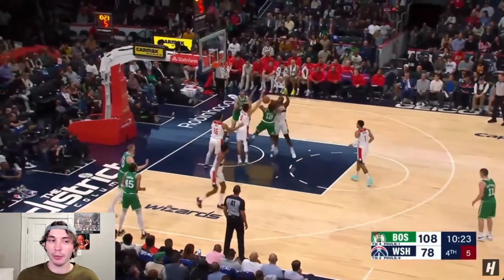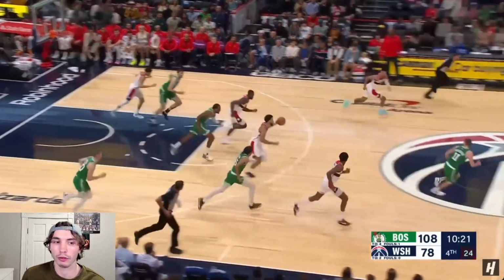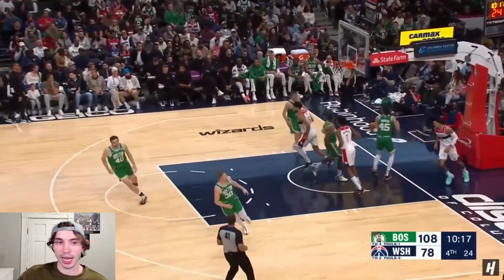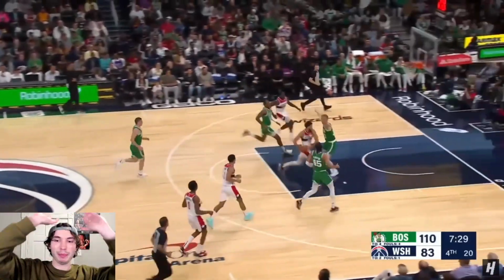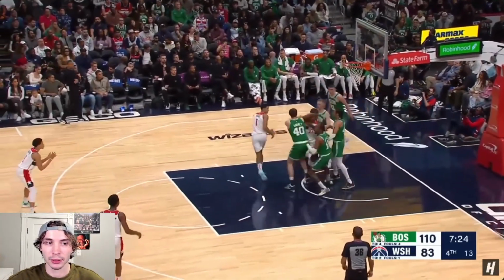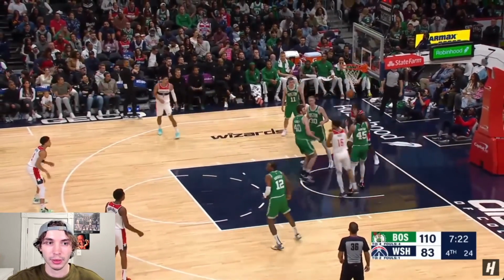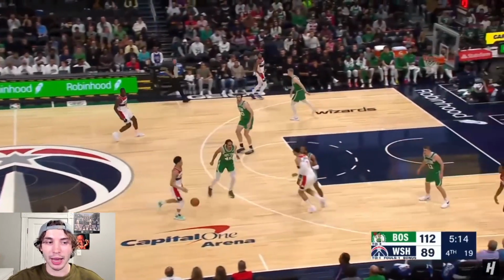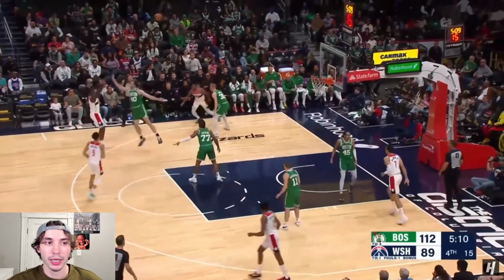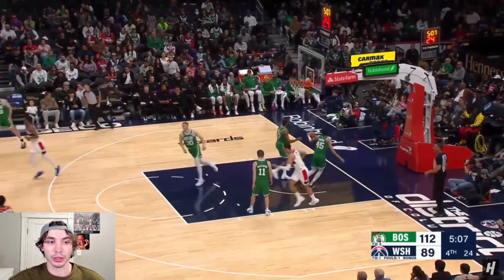Tatum has to keep it high. We know with Tatum's release, he wants to start from a lower position on his body. But because Tyus was sweeping down there, he had to kind of keep that high, adjust midair, and still made it look effortless. We got the bench in here now, and this is when Washington started to make a little bit of a run. And obviously this game was never in reach for the Wizards, but still.